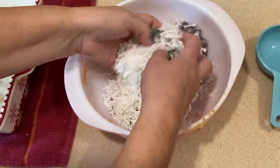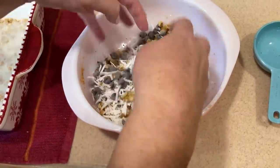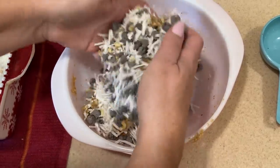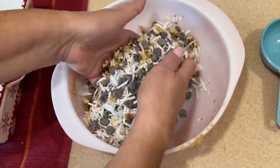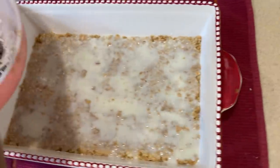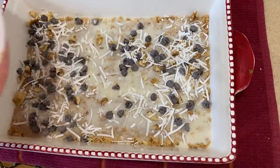And I'm just going to give this a good toss. Yeah, I can't imagine adding more. The original recipe called for 2 cups of chips. Just seems like a lot. Okay, now what we're going to do is just sprinkle this on top.